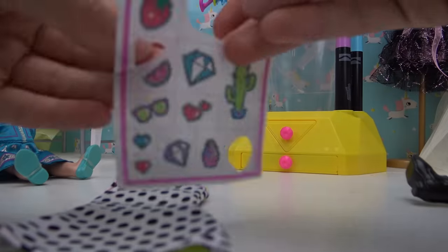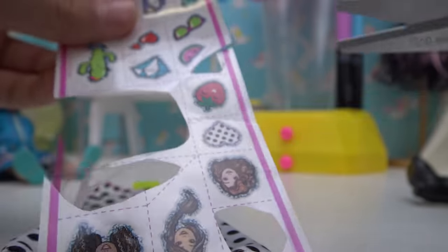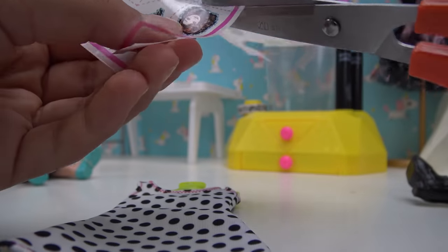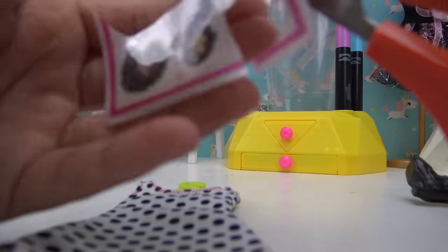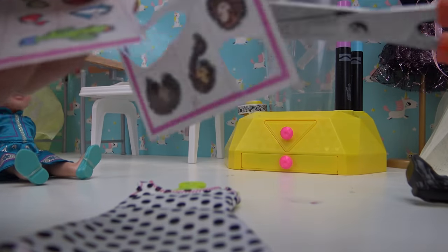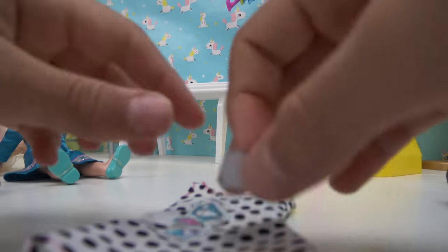Here we are. And I'll just cut out one of these beautiful hearts. Oh no, she's gonna do it better than me. No, she's never gonna do anything better than me. And actually, yeah, she can do something better than me. Let's cut more out in 3, 2, 1. So, here they all are.